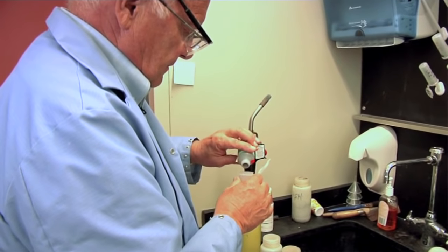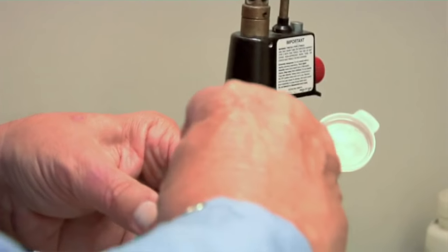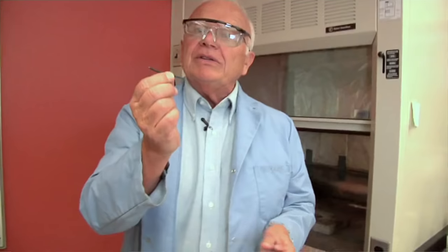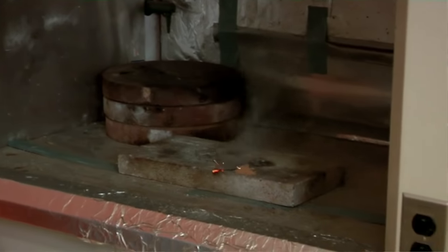I've taken my base mixture and added moderately coarse magnesium. This should produce a nice white spark effect. When I'm not sure exactly what's going to happen when I test something, I'll use a little piece of fuse. And I light the fuse, it gives me time to step back a short distance. There goes the fuse.